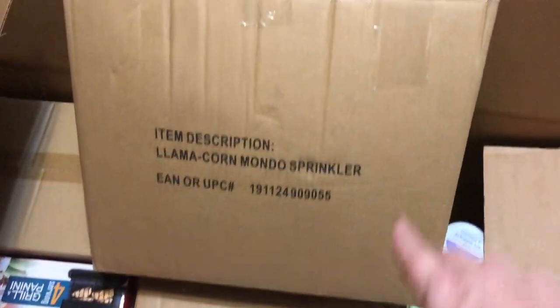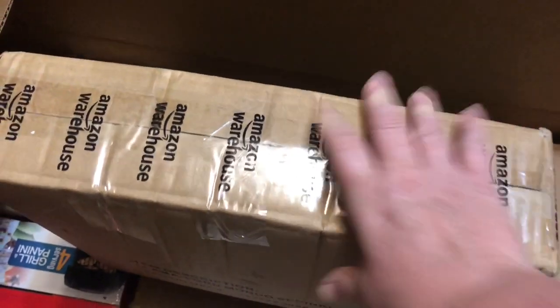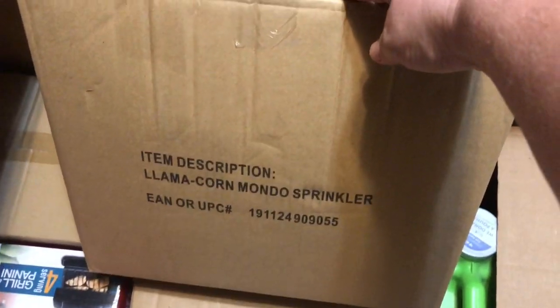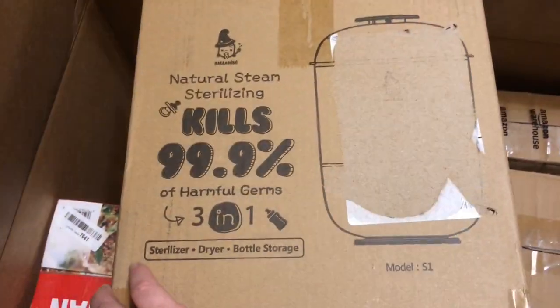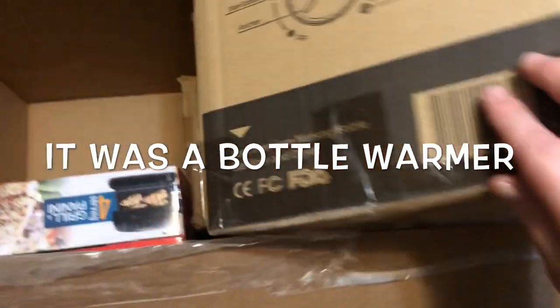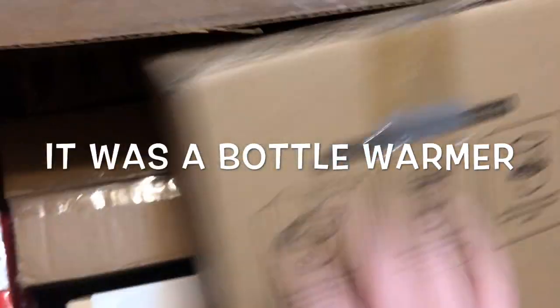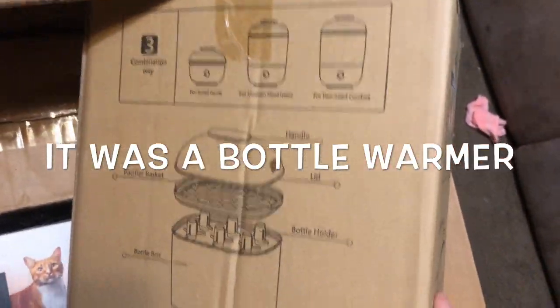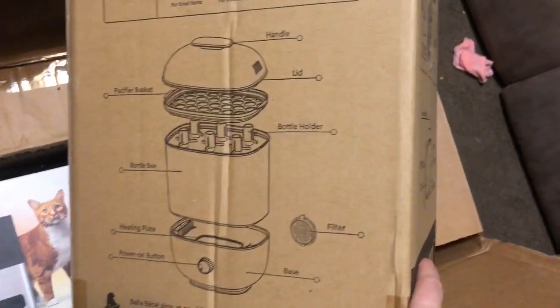This is a kid's sprinkler. A lot of these inflatables probably have holes in them, so I'll have to blow this up and see. We have a natural steam sterilizer. This has been taped back shut, so I'll have to see what kind of condition this is in, but you can see it's just for baby bottles and stuff.